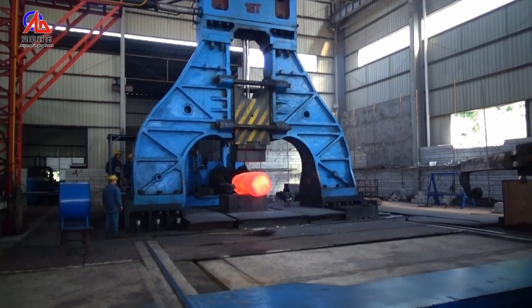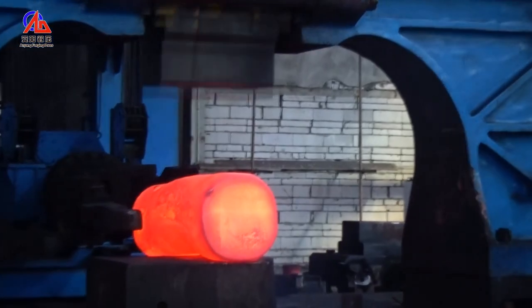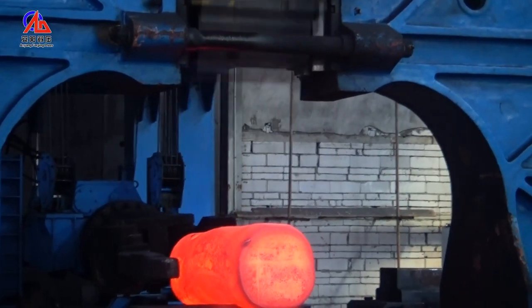Number 5. So this is called a forge hammer. This 22-ton hammer is able to mold raw metal into a cube.